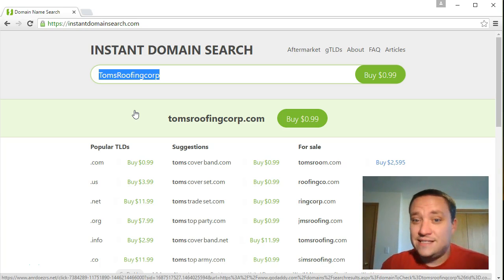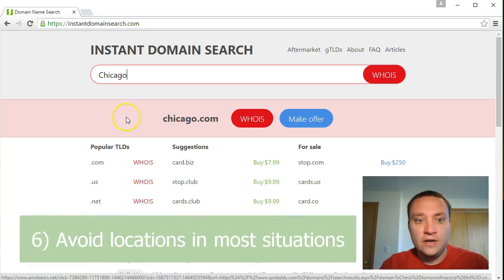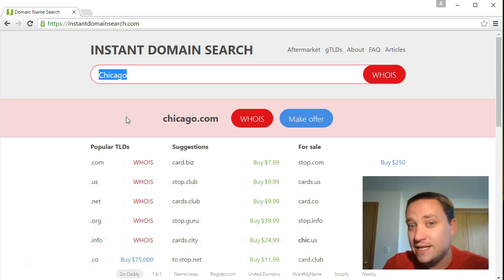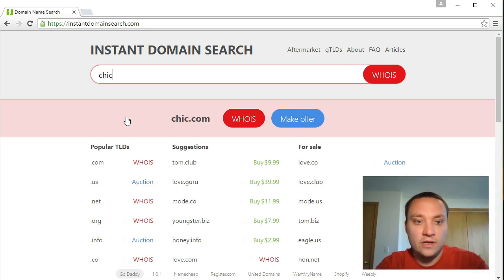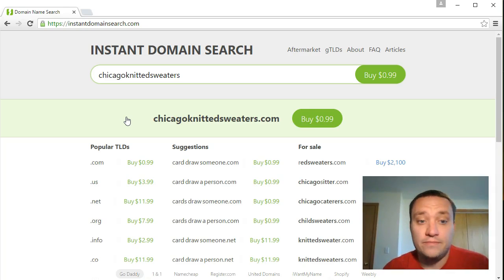Next one is kind of a hit or miss point because there are times it is available, but I would avoid location-based names as well. So let's just say you are in Chicago. Depending on what your business is, depending on why you want a website, this may or may not be a useful tip, but I would avoid it for the most part, and here's the reason why. Let's say you sell something online. You sell knitted sweaters. I'm just making something up off the top of my head. If you go with Chicago knitted sweaters, there, bam, it works.